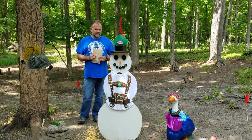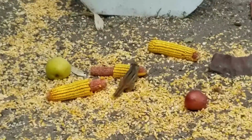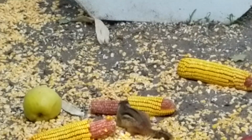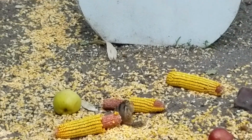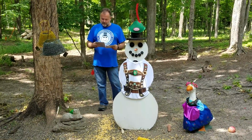So hopefully, well, the chipmunk just came out and I guess it wants to hear what's going on here too. But I got a lot of stuff to cover with everybody today. So grab something to drink, sit back, relax, and we'll get through this together here.